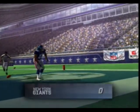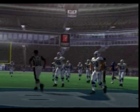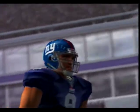Some of these guys are like a train. They lower their head, keep their legs moving, and charge straight ahead. Sometimes he'll even drag a defender 10 yards before he'll start slowing down.